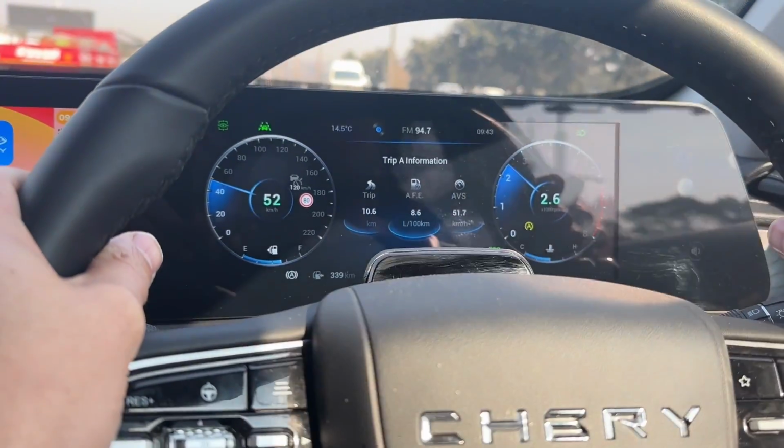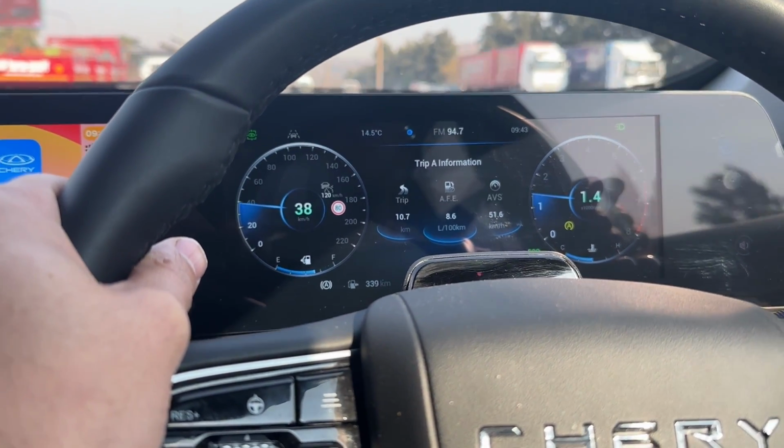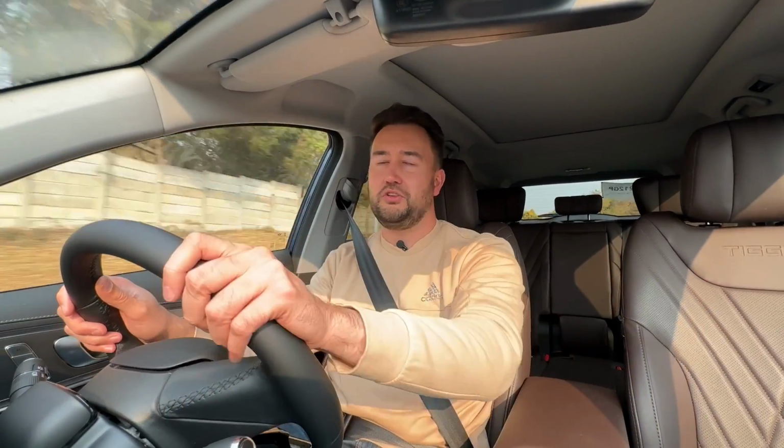The forward collision warning is actually quite a nice one. If you're approaching a car and you're not braking quick enough, it's going to warn you and alert you that you need to brake. I've experienced that a few times, and that's quite a nice one to have. But some of the other features, you'd come in and turn them off, because otherwise they're going to beep at you the whole time.